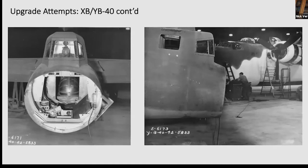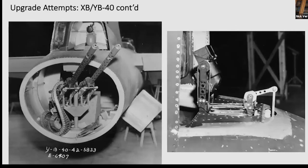And this is what the first incarnation of the XB-40 tail gunner's compartment looked like. You can see there's not a lot of visibility. It had very thick armor glass, about 6 panes thick. So not a lot of visibility. And it retained the B-17F tail gun mount.